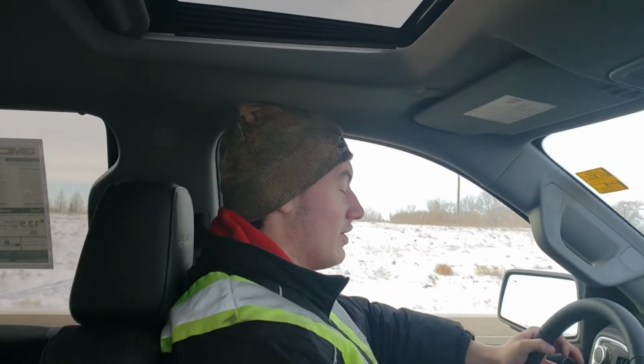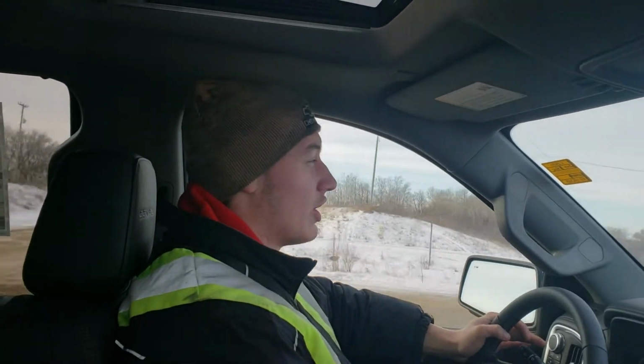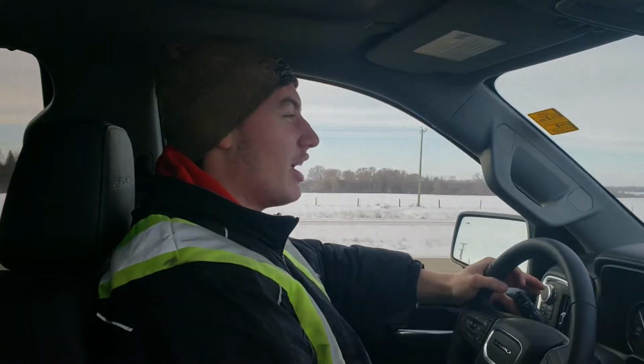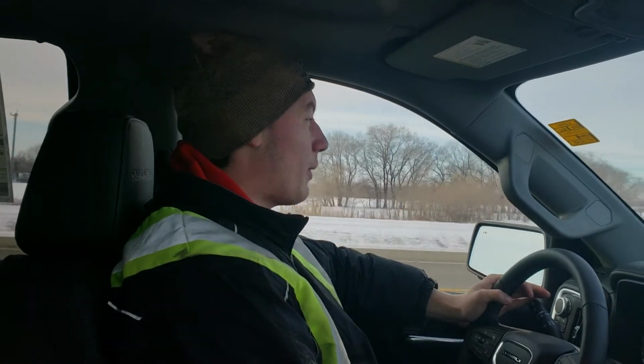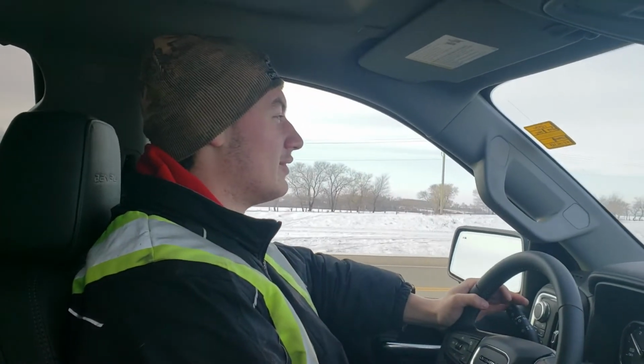My goodness. How are you enjoying the comfort over there? Very much so. It's a very quiet truck. I don't even think I'm going to return this back to the dealership, I just want to take this home. Nobody said I had to return it to the dealership, right? That's the sad part, we always have to take it back after.